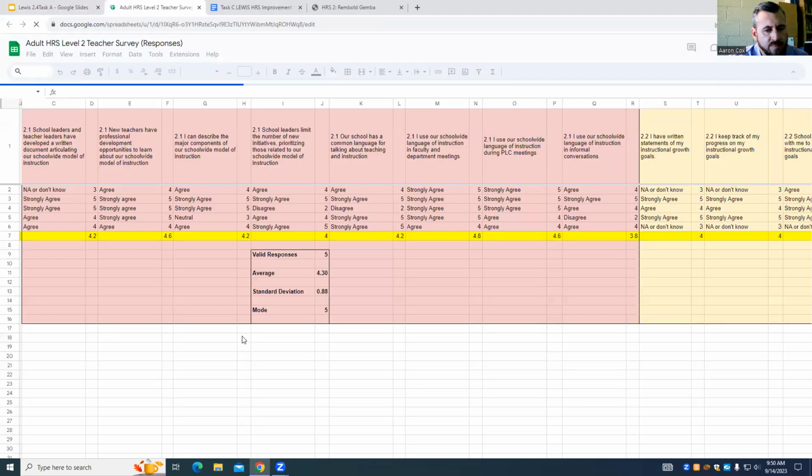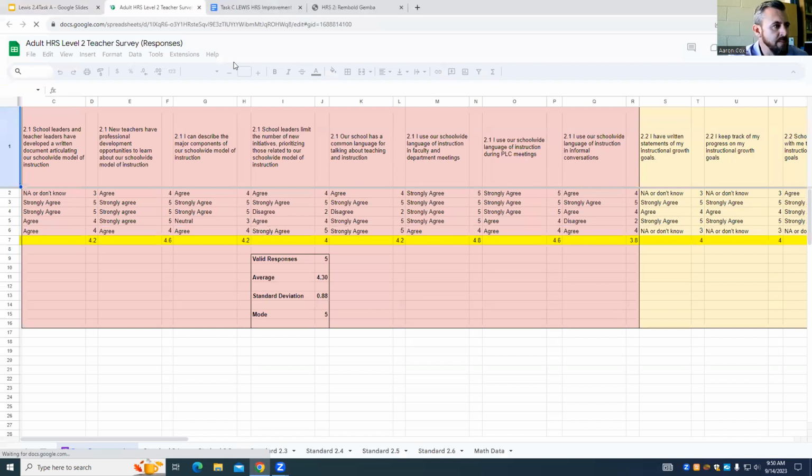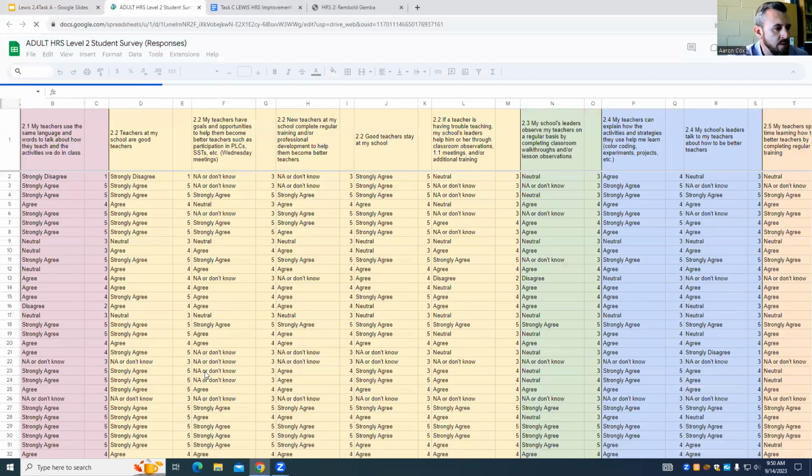Here with surveys collected and tabulated to show an average score, the standard deviation of what each response was for each item number. So we had that for staff, and then being able to organize this all on the student side as well.